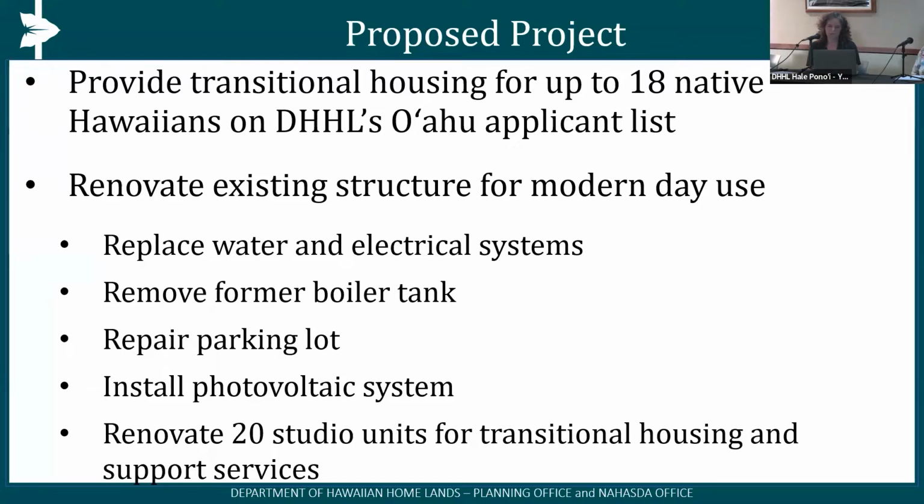So this program is designed to provide assistance for up to 18 houseless beneficiaries and put them in a little bit more stable place. It is not a long-term solution, but it does provide a place for them to transition off of the streets and into safe housing. The housing that we're proposing to provide would be a studio. It has an in-suite bathroom, a small kitchenette that would have amenities like a microwave, a refrigerator, a hot plate. It doesn't have everything, but it does have the basics.